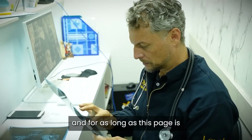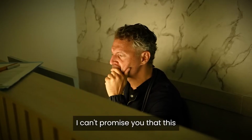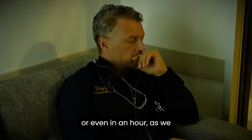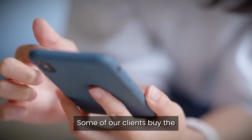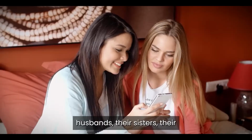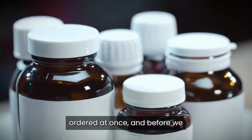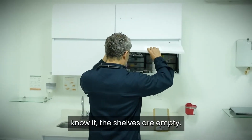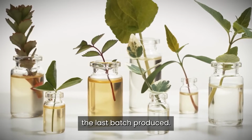And for as long as this page is up, it means that you too can get your hands on our solution. I can't promise you that this page will still be here tomorrow or even in an hour, as we sometimes sell out unexpectedly. Some of our clients buy the full 6-month supply for themselves, but also buy for their husbands, their sisters, their mothers, and their best friends. So that might be 30 bottles ordered at once. Before we know it, the shelves are empty. But if you are watching this right now, it means we still have available bottles from the last batch produced.